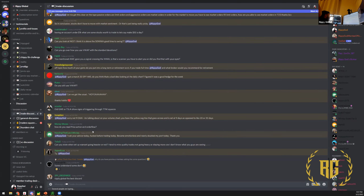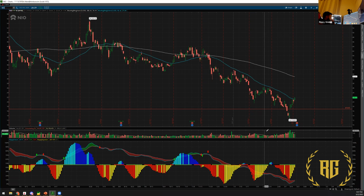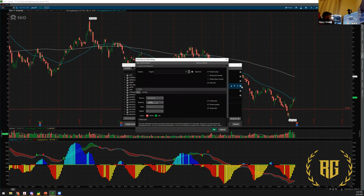I'm talking about your volume chart. You have a yellow average line that runs across and is set to 9 days as opposed to 20 or 30. I have no idea, but this one right here studies, and the length of it is 9 for me.